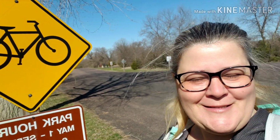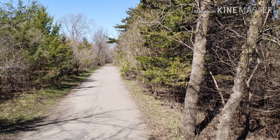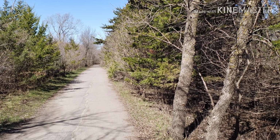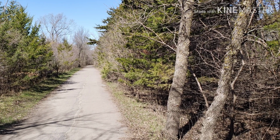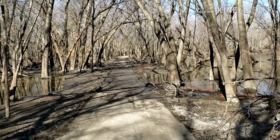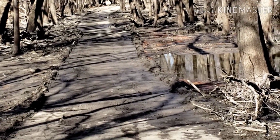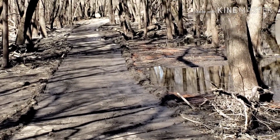Still at Big Sioux Recreation Area. Let's see what the bike trail is like. Let's see what we can see. Well, this is interesting. It's open, but wow, I wouldn't want to go through there on a bike. My butt get all muddy.